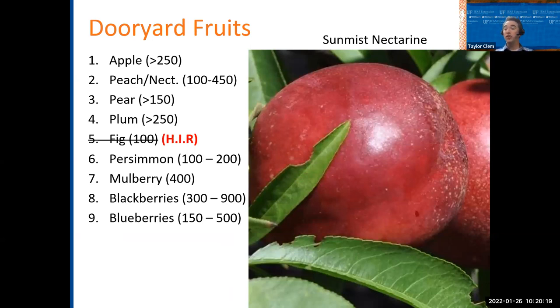Figs are actually considered invasive species. They have a high invasion risk classification now. They still grow really well, but we're not going to talk about that one today because of that classification. Those edible figs we use for growing fruit, we're finding now popping up in a lot of natural areas and displacing some of those natural areas as well, which is a really bad thing. So we removed that one from the list.